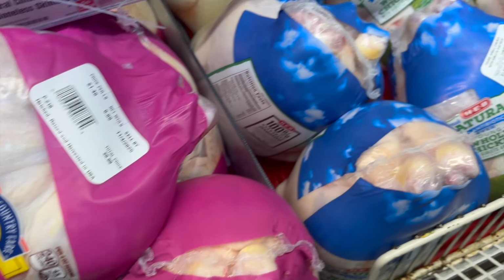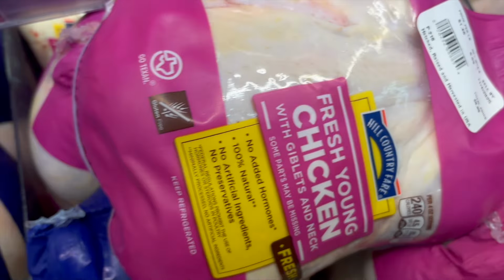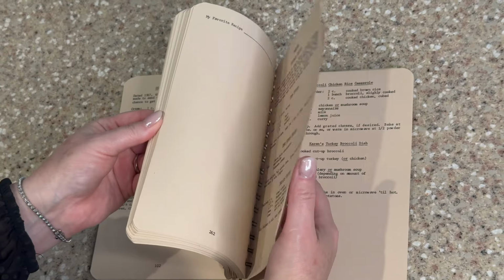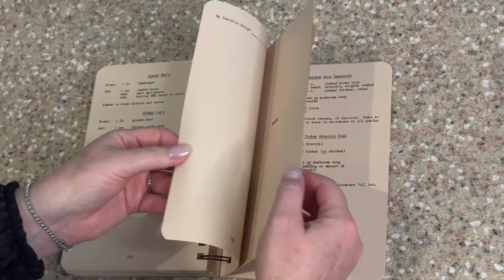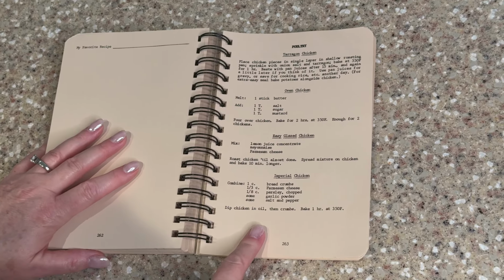I can get a whole chicken for a little over $1.30 to $1.40 a pound, depending on which one I get. And we're going to make it the highlight of our Thanksgiving dinner. So I pulled out my Depression cookbook and I went to the poultry section and I found some delicious ideas, and this Imperial chicken looked fantastic.